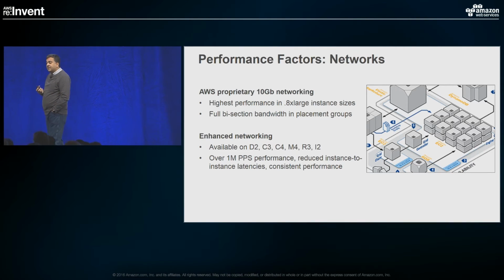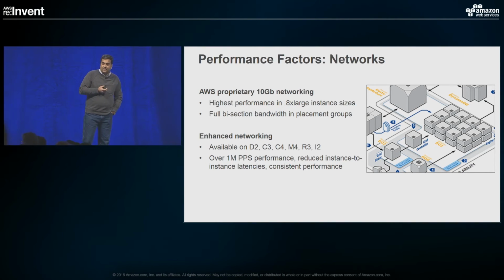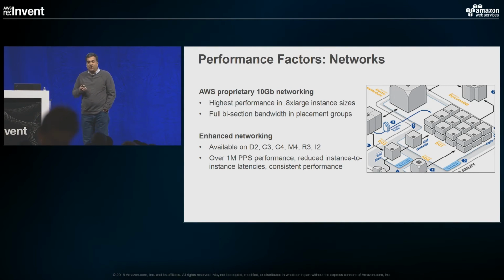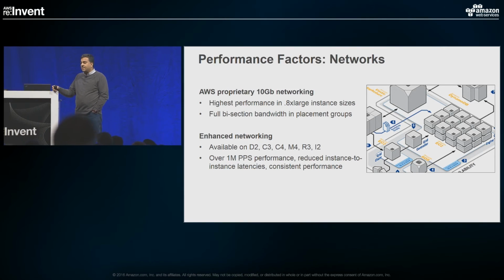AWS runs a proprietary 10 gig network, which provides you with full bisectional bandwidth in placement groups. And what that means is basically it's a sort of a mesh network. It's not a spanning tree. It's not a tree network. You have full capacity available from node to node communication. When you use the largest instances in a specific class, you get the full capacity dedicated to your instance.